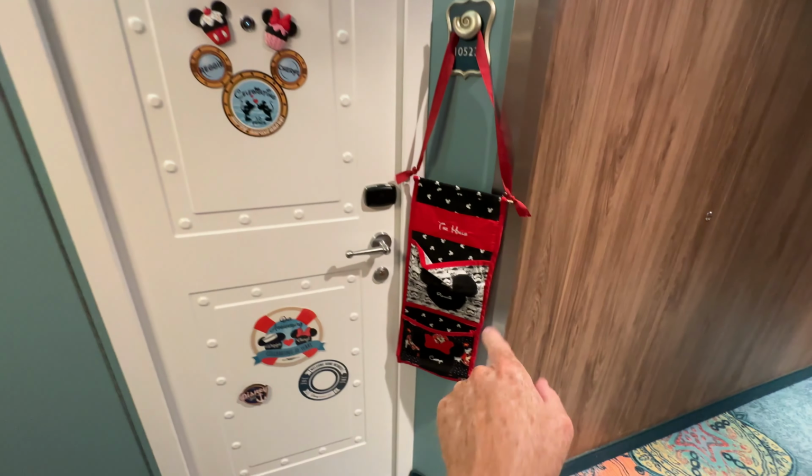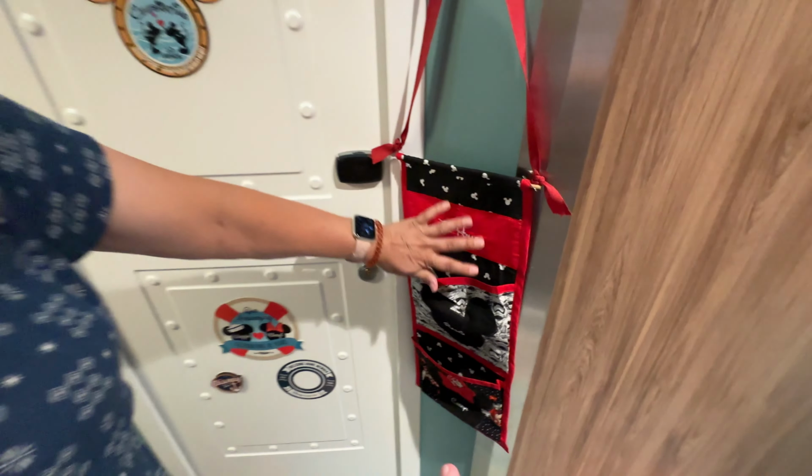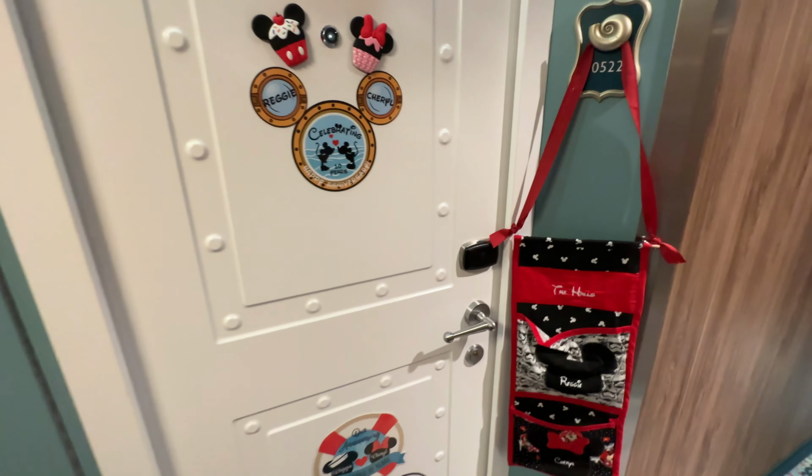All right, this is called the Fish Extender, and basically you sign up on Facebook with other people that are going to be on the cruise. We signed up to do a magnet exchange. If you're going on a cruise, look for your cruise sailing dates on Facebook. There's always a group to sign up for pixie dust, fish extenders, where you give other cabins gifts and they give you gifts. Magnet exchange, pin trading, lots.